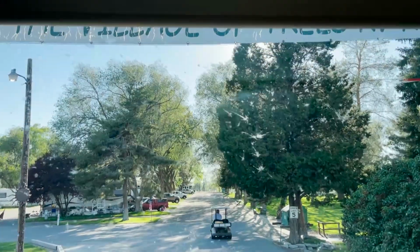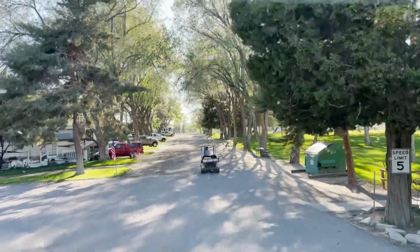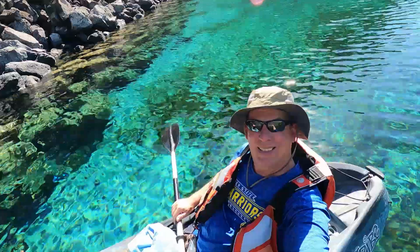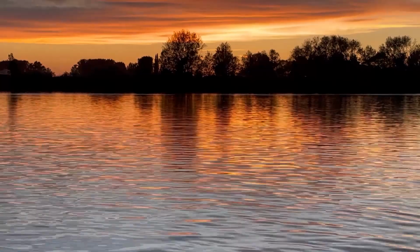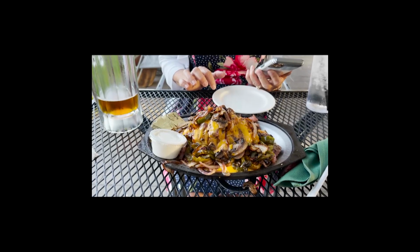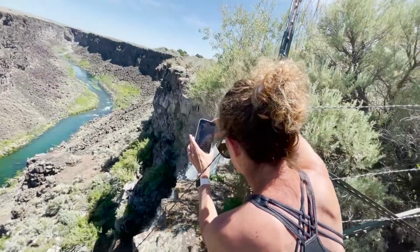In the Twin Falls region, we stayed at the Village of the Trees RV Resort, and while we were there, we kayaked on the Snake River. We saw some amazing waterfalls. We enjoyed beautiful sunsets. We ate really well and enjoyed even more amazing landscapes before departing.